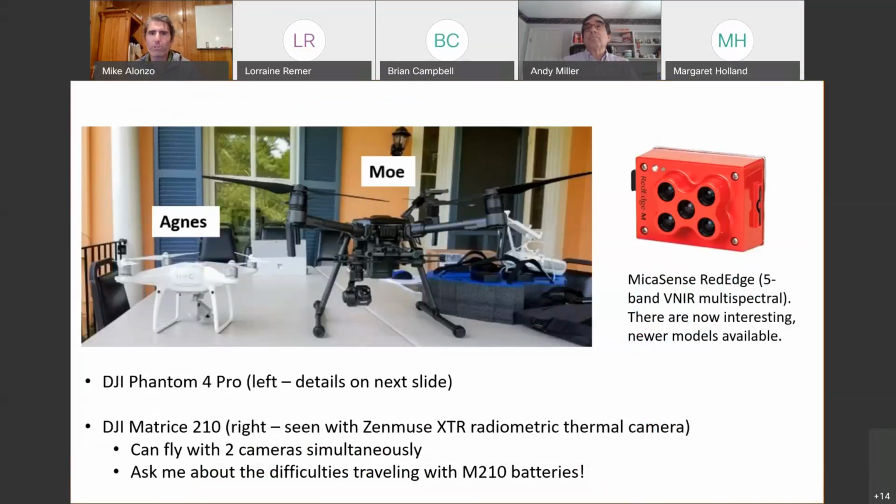So let me introduce you to the drones that I'll be talking about through this presentation. On the left, you've got Agnes. Agnes is the workhorse, just the standard Best Buy DJI Phantom 4 Pro that basically has a GoPro-style high-res 20 megapixel RGB camera on it. And on the right, you've got Mo, who's also a DJI, but a Matrice 210, so a little more on the industrial scale, can fly two cameras simultaneously.